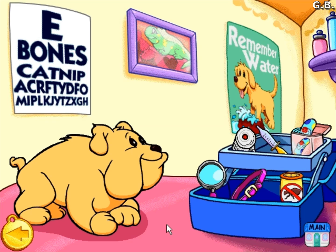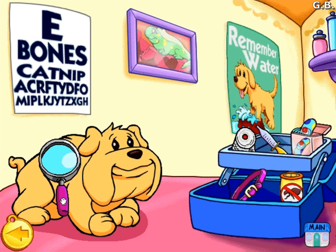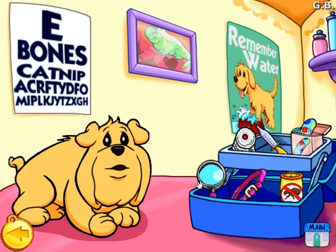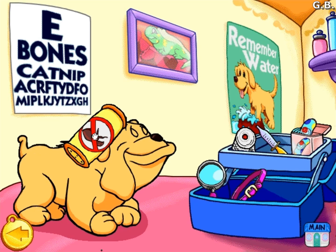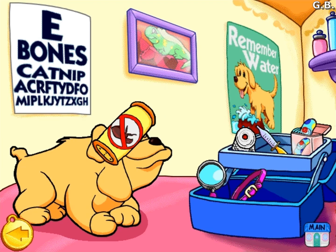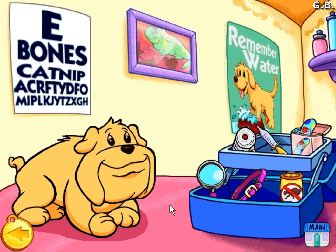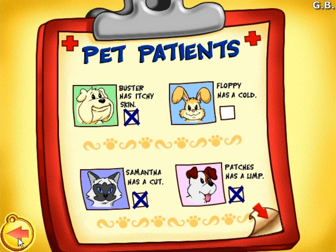This is Buster. Buster is a bulldog. He seems to have an itch. Let's click and drag the magnifying glass over him to find out why. Click here. Click and drag the flea powder and shake it over his fur to get rid of those pesky fleas. Click here. Great job! Bye-bye, fleas. Click on the pet you would like to take care of.